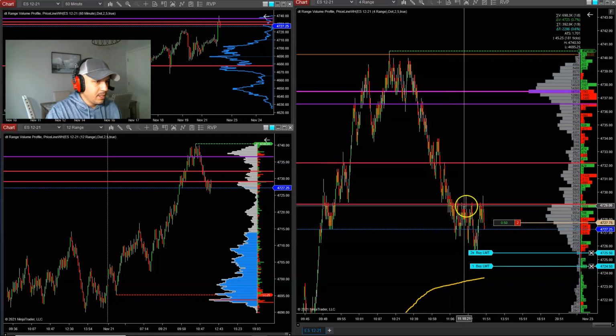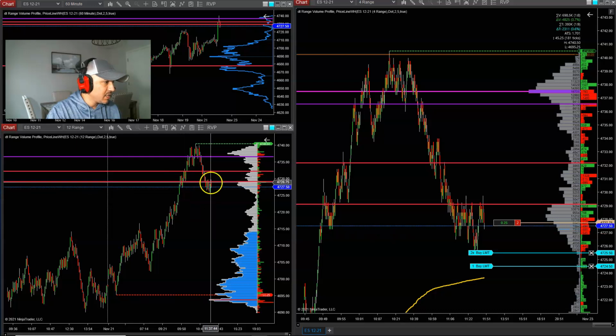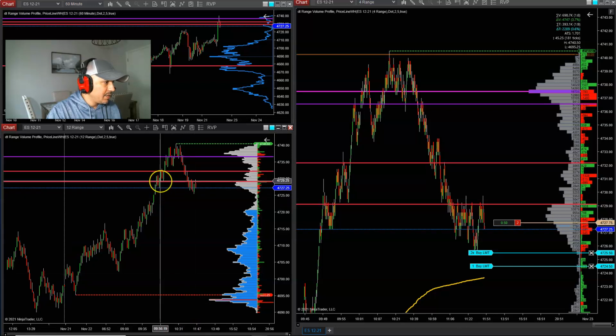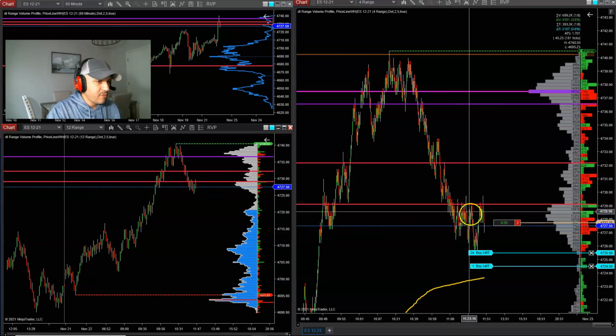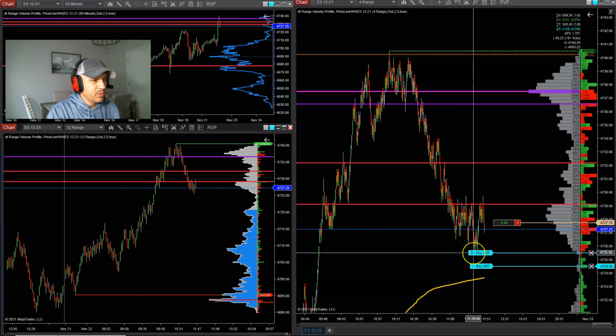and a half. Okay, so this is a pullback entry trade as the price broke this area right here to the downside. So I'm going to pull back. So as the price broke this candle here to the downside, coming down, I'm taking the trade. Switch over to my four range, taking a trade from the top end of the top volume area on a pullback entry. And I'm looking for price to push lower now.